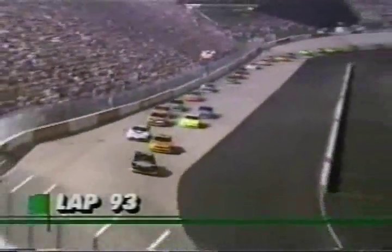Rusty Wallace is up front. Mark Martin, Jeff Bodine, Rusty Wallace is third. And evidently, Ernie Irvan lost a lap somewhere along the way. He had been on the lead lap, and he was up there beside Rusty Wallace, so he must have lost a lap during that pit stop. Now he's positioned between Wallace and Martin. And a lap down as we ride with Jeff Bodine.